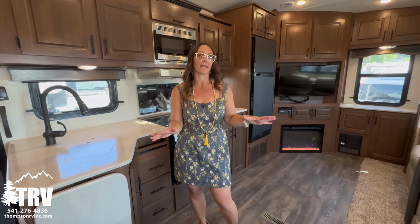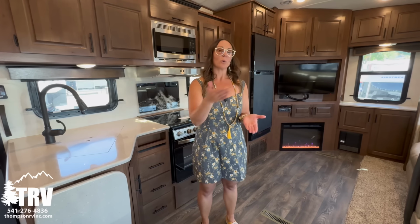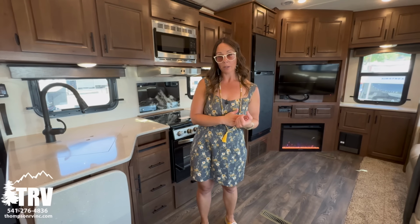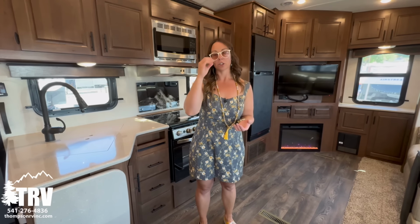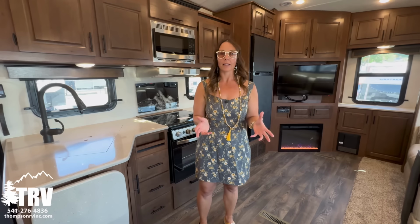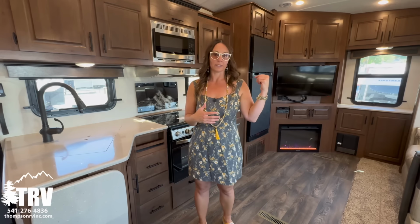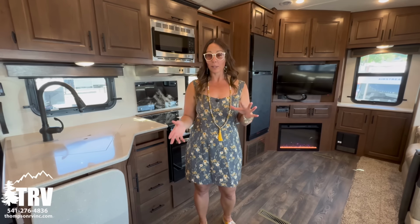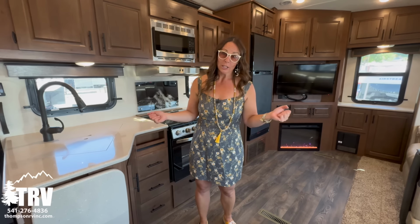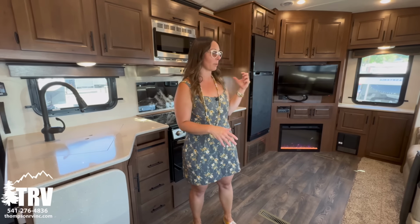So the F27MKS, I owned this one back in 2022 and absolutely love the floor plan. After owning quite a few F26RKS models, it was a natural progression to go 1.5 feet longer and go with this model, and it had a lot more storage. So that was one thing that I loved. Because I homeschool my boys, we were able to take all of our homeschooling supplies, because the one thing this one has a ton of is storage. So I do love multiple things about this floor plan, but the storage is incredible.